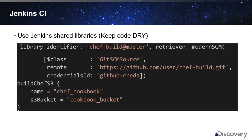So I mentioned we're using Jenkins for our CI tool. Jenkins is another scary tool for beginners to development. So we wanted to avoid pushing too much of that onto them. We used Jenkins shared libraries so that we could store the actual pipeline in a shared location so they didn't have to copy a Jenkinsfile between every single cookbook repository. This avoided that duplication, following DRY principles, don't repeat yourself.